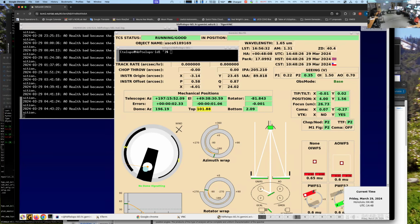It doesn't look like you're tracing this light. One second. Okay.